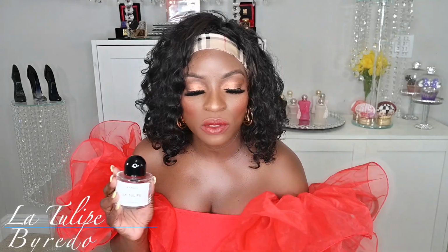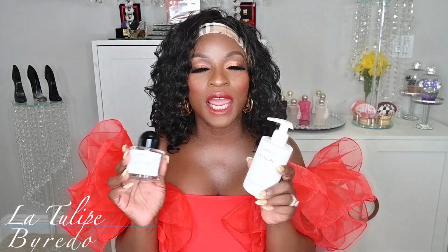The person that I heard speak about this fragrance, and probably the only person that I watched that spoke about this fragrance, is Fab Finds by Keitra. She's the one that introduced me to La Tulipe. And I also have the body lotion, and I have the shower gel, and I have the body cream. I love this. And I also have a backup bottle because I can't live without this. I can't. Look, golly, that's not even for one wear.